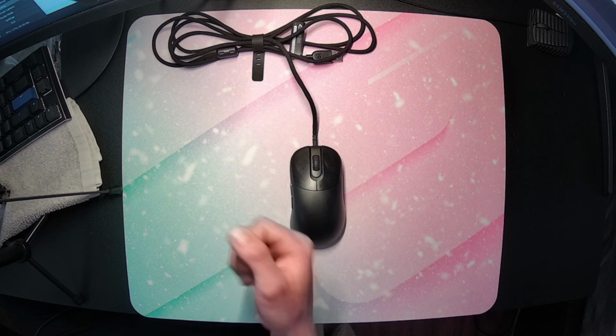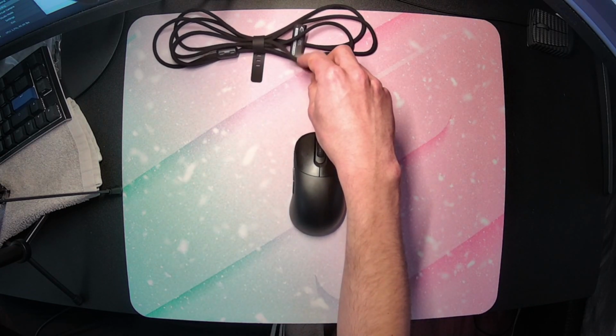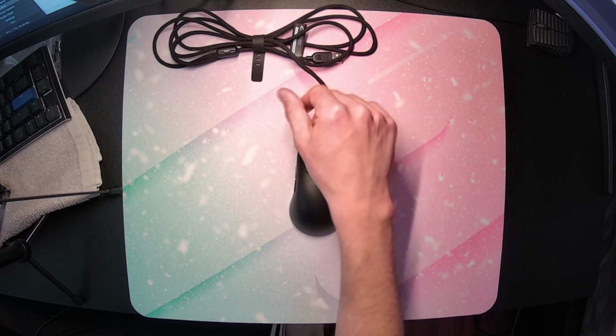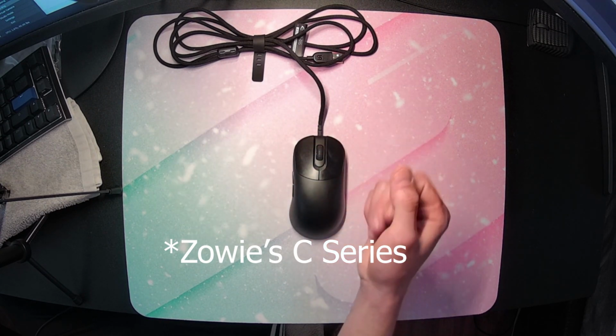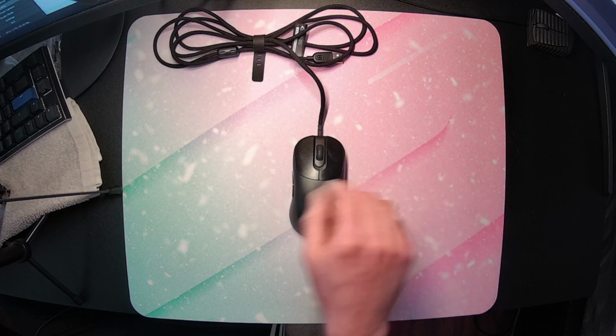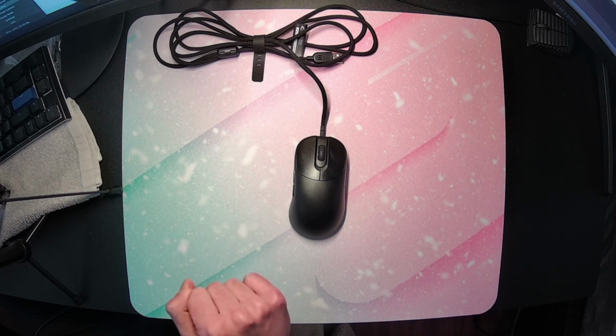The only thing that I can actually ding about the mouse is that the cable isn't very good. I do think that it is usable, but it is fairly stiff, which means that you can feel it if you don't have proper cable management. I would love to see an update where they add a little bit more flexibility in this cable and make it more on par with something like the Vaxee C-Series. Because if they are able to do that, this would be the perfect stock mouse, and Vaxee's entire lineup would become so much more attractive.